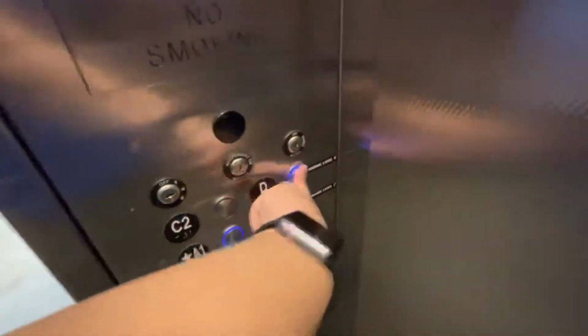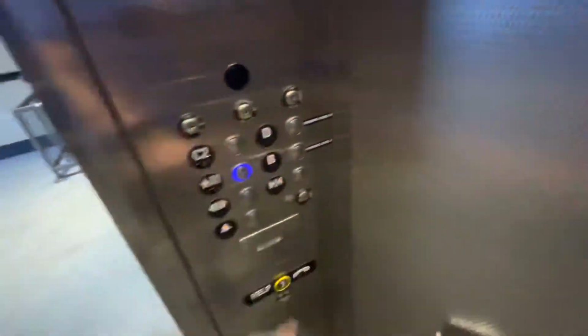Here at D. A1. Lanterns outside. I believe the other one is still broken.